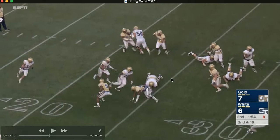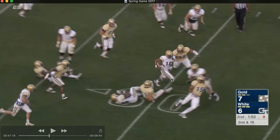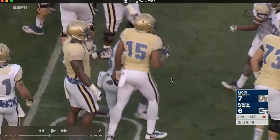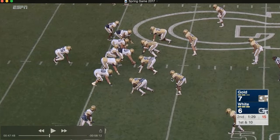Got a great block going on right here. Man, go to it, Diedrich. Great block. Some great running. Runs through a tackle, hits AJ, still makes about 7 yards. Great run. First and 10.